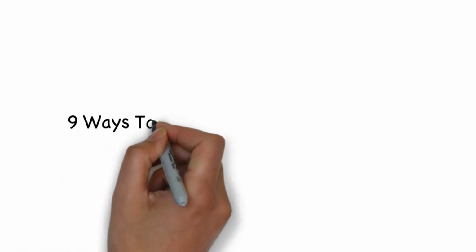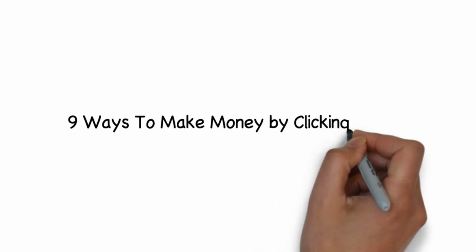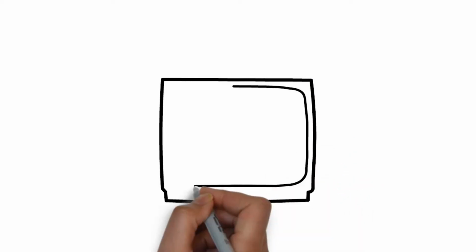9 ways to make money by clicking on ads. Did you know you can actually earn money from clicking on ads on websites? It may not make you a fortune, but you can make some extra cash by doing it.